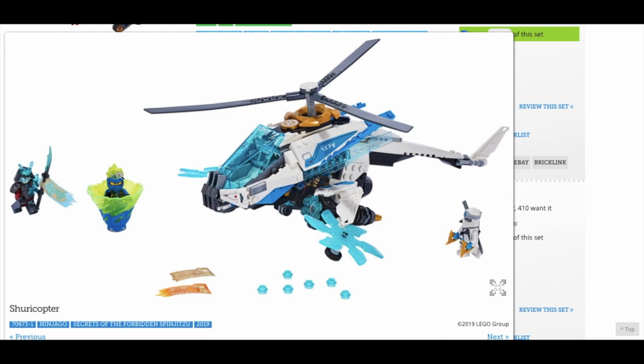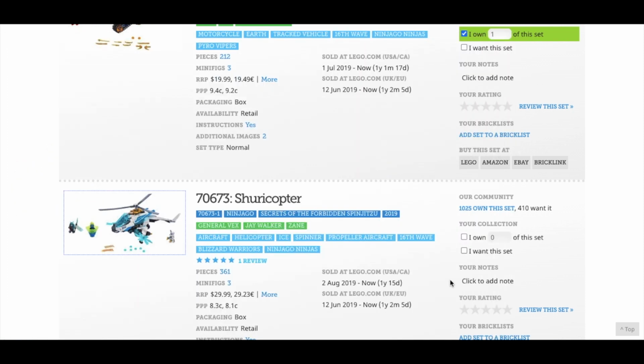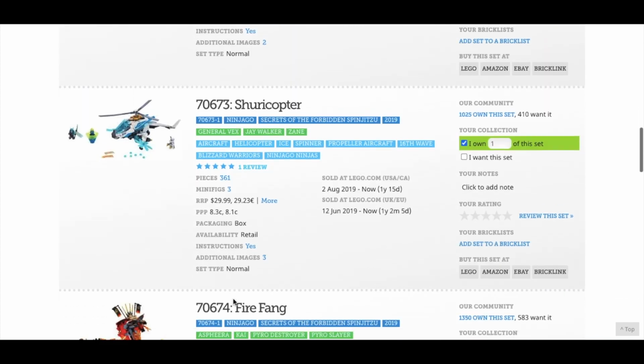And it's a nice way to get Forbidden Spinjitzu Jay and Vex. So you should definitely pick this set up. I picked it up, but again, at a sale price. Even though this set at retail is really worth it for those 361 pieces for $30, 8.3 cents per piece. Nice deal there. You should try to pick this set up.